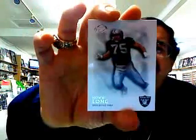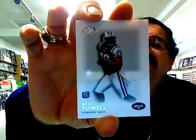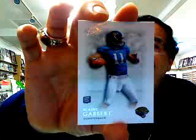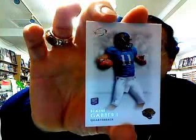Oh, look at this one. Oh, Raider Nation likes this one. Howie Long. Look at that. Oh, I got a rookie. I got a Jet rookie. I wonder, you know, hopefully he'll do something. Bilal Powell. Oh, okay, I got something good. Oh, I'm doing good here. I'm peeking on the other ones. I got a Blaine Gabbert rookie card. I can't complain. Blaine Gabbert rookie card.